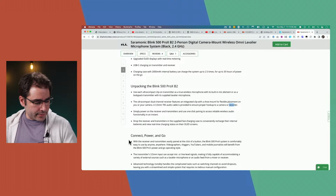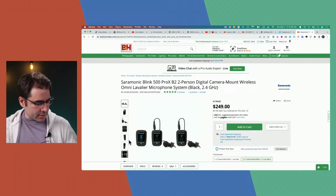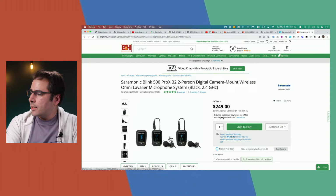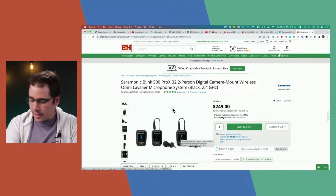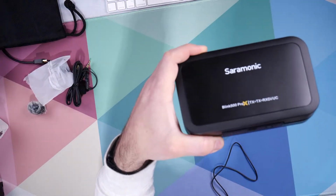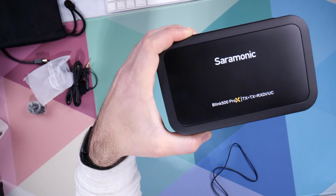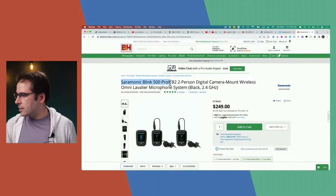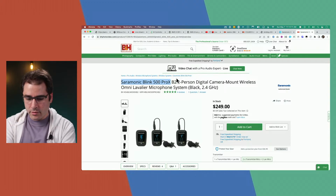So it does have this one. This is the same. Okay, this is slightly different. My link is broken somehow. This one is the camera version, where the receiver comes with a capsule that looks like the transmitters. But the one I have is Saramonic Blink 500 Pro. Well, it's called the same thing. So now I'm confused. Here's what's on the case. Blink 500 Pro X, I guess, but it doesn't have the camera receiver. It has the iPhone receiver. So, yeah.